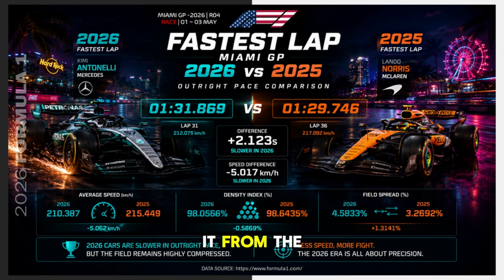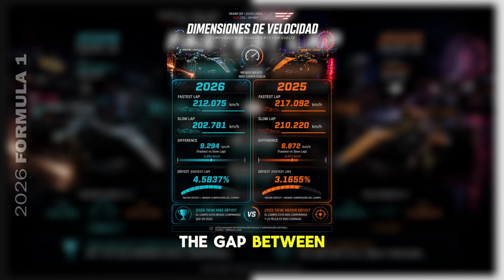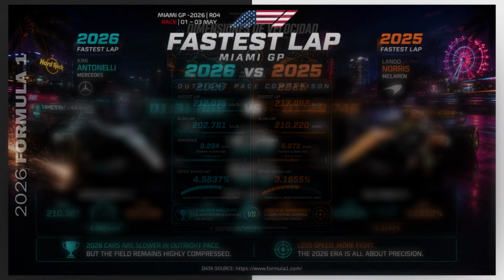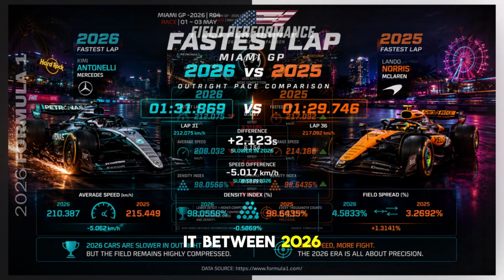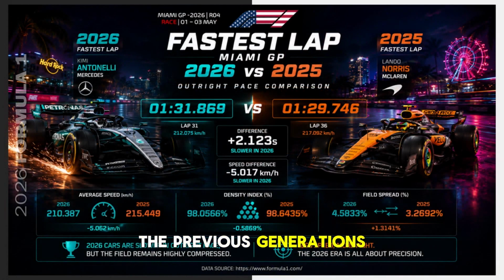Fastest lap. This data is only obtained from the race sessions of each Grand Prix. For the Miami Grand Prix 2026, the gap between the fastest and the slowest lap reached 9.294 kilometers per hour, with a speed deficit of 4.5837%, while in 2025 the speed deficit was 3.1655%. Now, when comparing the fastest lap between 2026 versus 2025, the results show a difference of 5 kilometers per hour slower in 2026, with a deficit of 2.3110%. This means that Formula One 2026 regulations are already getting closer to matching the pace of the previous generation of cars.